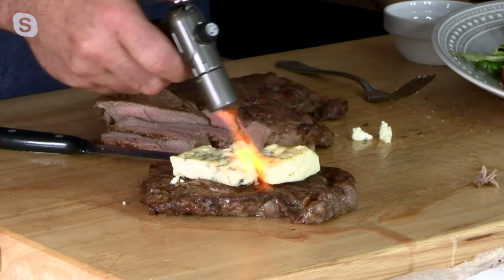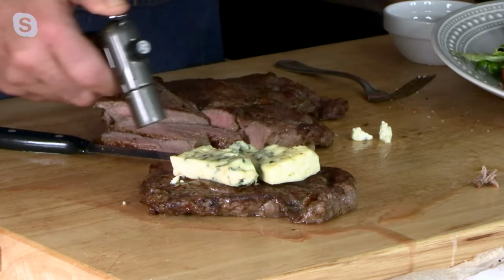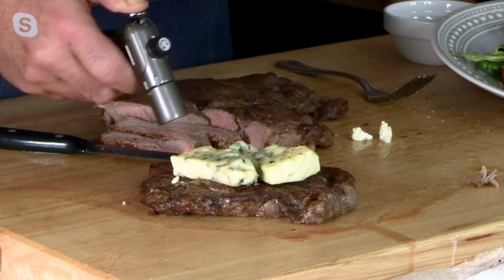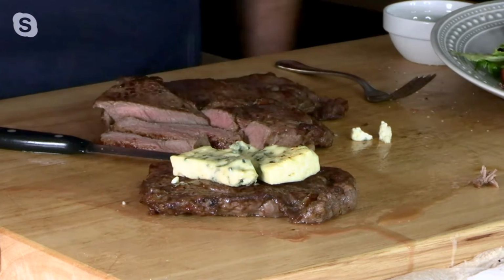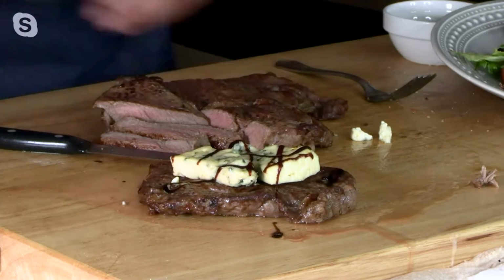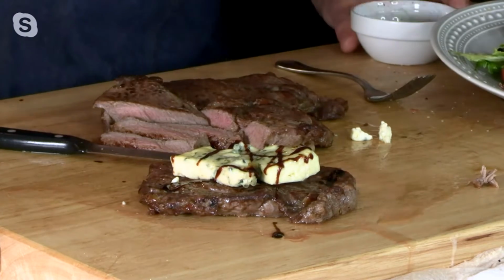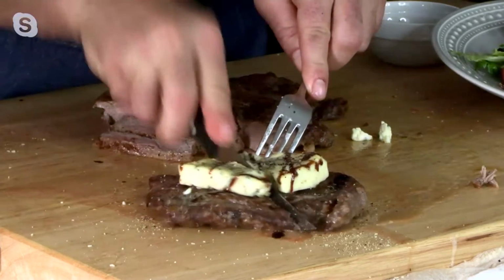Now you're probably saying to yourself, well, Ralph, wouldn't the blue cheese kind of overpower that ribeye? Not a little bit. You know why? Because ribeye is the king of steaks. It's got the most robust and rich flavor. And then blue cheese makes it even better. And then we go a little bit of balsamic, a little bit of olive oil like that. And then we have that beautiful KFC seasoning that we go like that. And there is your steak.